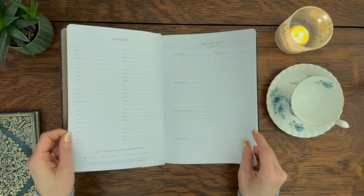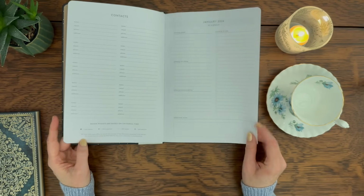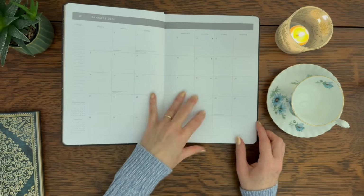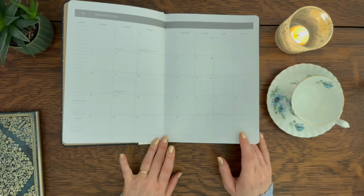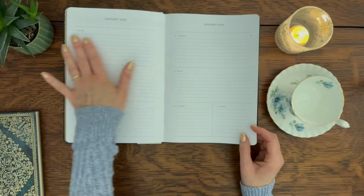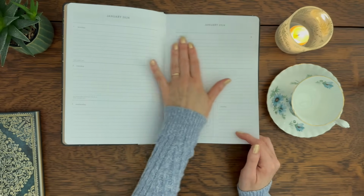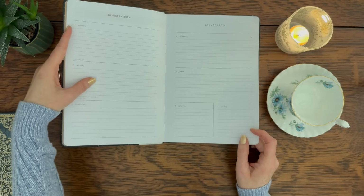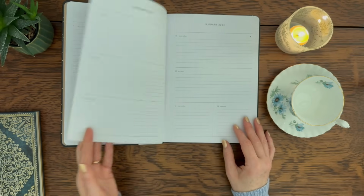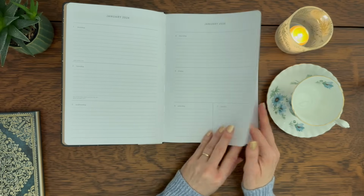There was something else down here. Moon phases based on universal time. Little legend here, so we can see the moon phases. And then it gets into giving you a little more space for each day of the week, starting with January 1st. Okay, that has passed. So you'll be starting next week here.